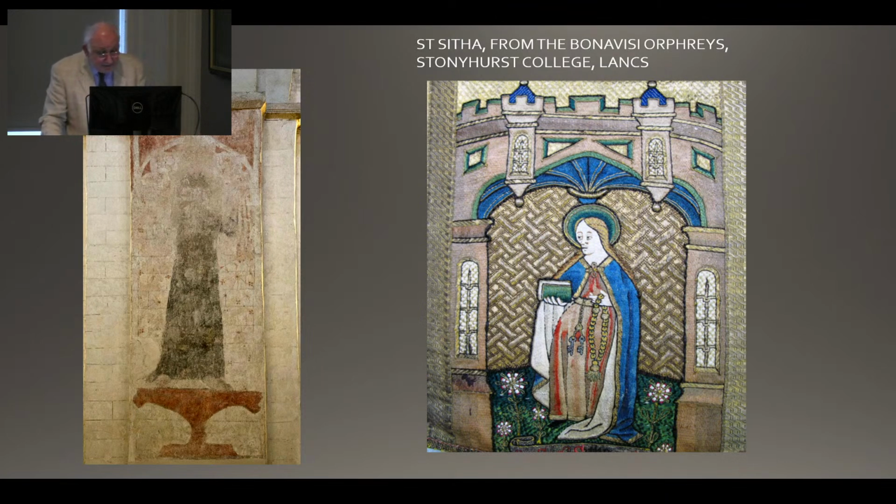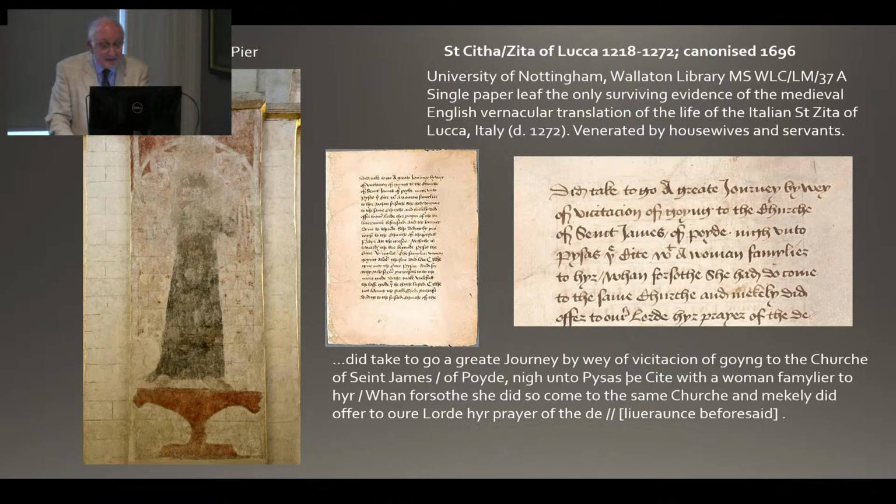From the Latin vita. This is an image with the prayer beads, which I'm not allowed to call a rosary. And this is actually a Middle English text which survives at the University of Nottingham. She is represented as a saint to whom maids and women in charge of households could pray. And the fact that she is actually a saint of the 13th century, rather like St. Francis, but a female, is very important.